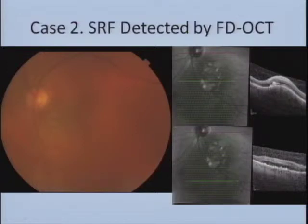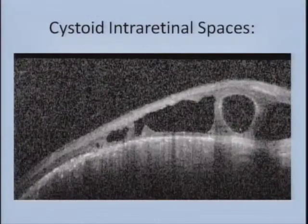However, there is some subretinal fluid inferior to the lesion, and then here we're just showing these deposits, and you can't really distinguish whether it's orange pigment or drusen in these cases, and so really we need autofluorescence to correlate the clinical picture with the OCT.